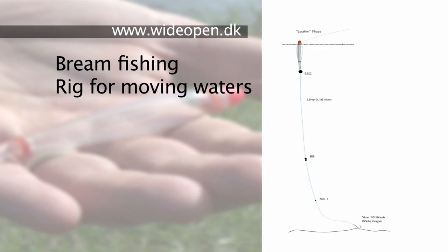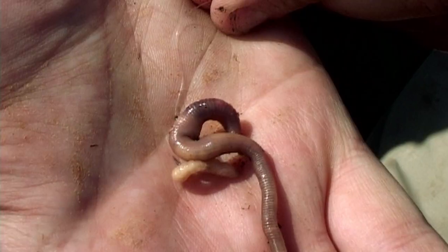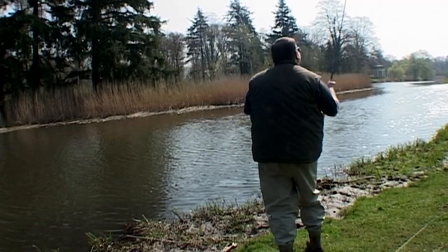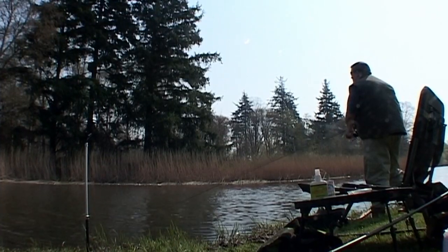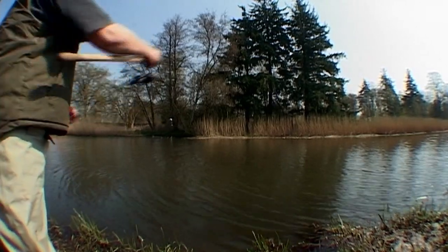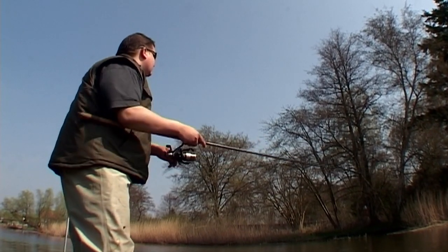The line length is a bit longer than the depth that Nikolai fishes in. This means that the bait will be dragged over the bottom. As a bait, Nikolai uses a cocktail of earthworms and maggots. When the float drags the bait across the bottom, a big downstream line bend is created that must be corrected continually so that you have contact with the float.